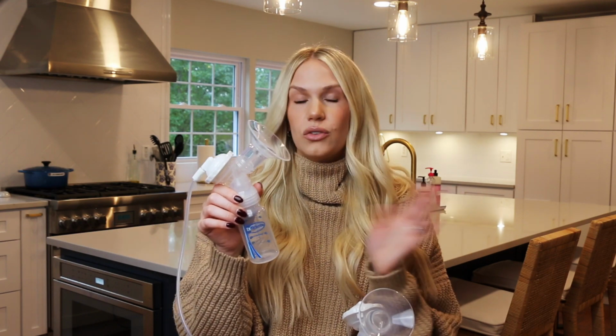Something else I love is that these are actually Dr. Brown's bottles that you're pumping into. So you can just pump right into the bottle, and then you can either store it in the fridge for a bit or just feed your baby immediately, which is so nice. You don't have to pump into another bottle and then pour it out into another bottle. It just makes it so much more seamless and easy.